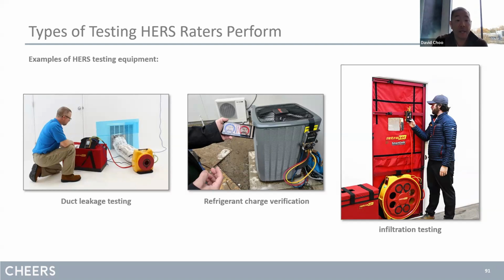The next one is a refrigerant charge verification. It's a test where the HERS rater figures out if the air conditioner is charged correctly, has enough refrigerant in it. The third test, on the right, is infiltration testing. You cover up a door and put that big old fan on there. It pressurizes or depressurizes the house, and we figure out how leaky the house is.